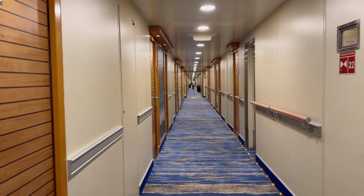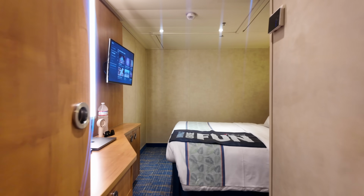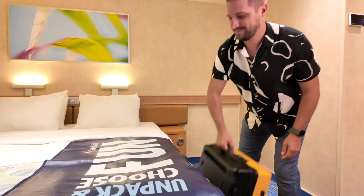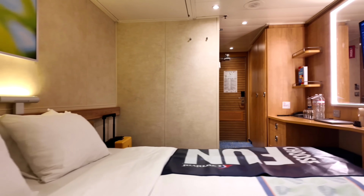One of the most important places on any cruise is your cabin. And for this sailing, I booked on a budget. Welcome, my friends, to cabin 2303, an interior stateroom with 2 hide-a-beds up there in the ceiling. This cabin felt very roomy for an interior room, and it even seemed a little larger to me than some of the interiors that I've had recently on Carnival's newest ships, like the Mardi Gras or the Celebration.